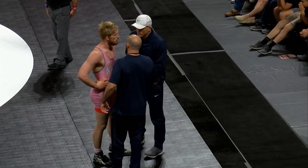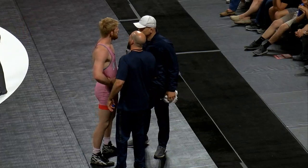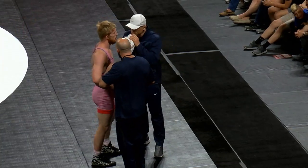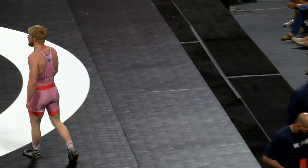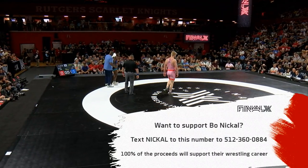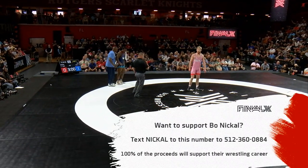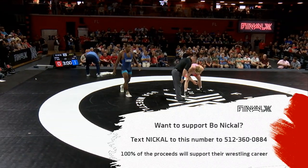Good match between both these guys. And again, it was 1-0 into the break last time. With Jden not getting in on any real attacks yet, you haven't been able to see some of Nickal's great counters. He's really good off the far ankle. He has a great way of winning some of those exchanges. I don't know if he'd be able to win them against Jden, but we haven't even had the opportunity because Jden hasn't gotten in on that single yet.